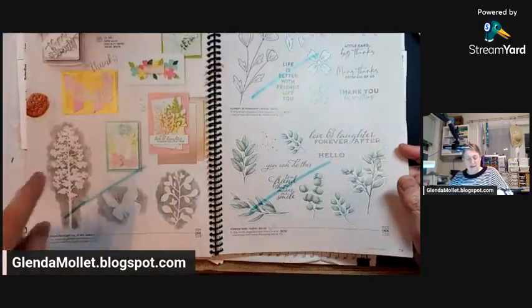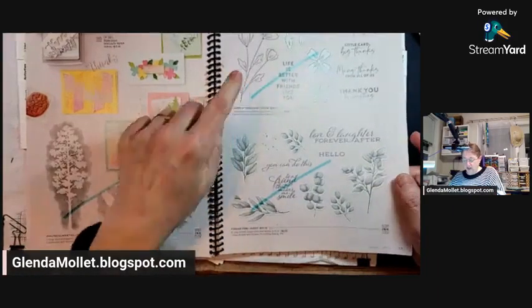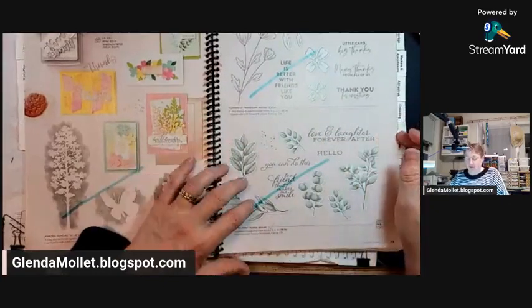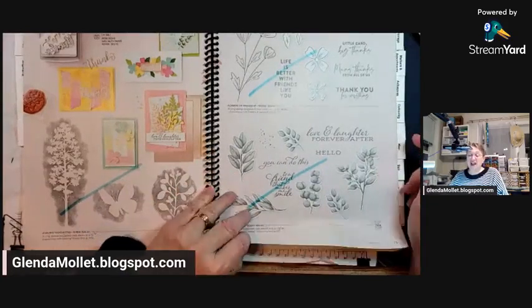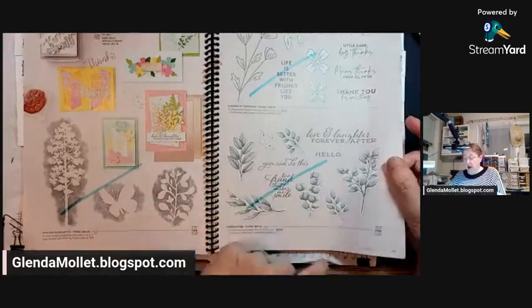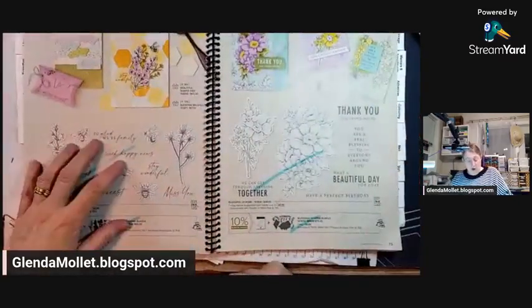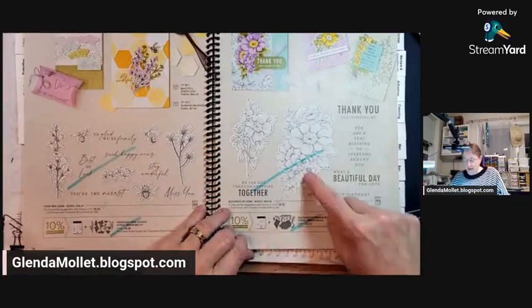Amazing Silhouettes are going, and the Amazing Thanks dies, Flowers of Friendship. And this one broke my heart when I read that my Forever Fern is retiring. The dies and the stamp set. This one is not leaving my craft room. I am keeping this one forever because it makes my heart happy when I use it. Honeybee Home is going, the stamps and the dies. Blessings of Home, stamps and the dies.